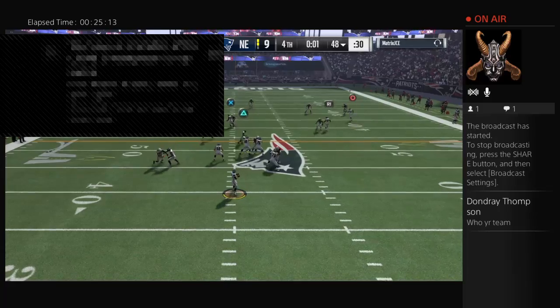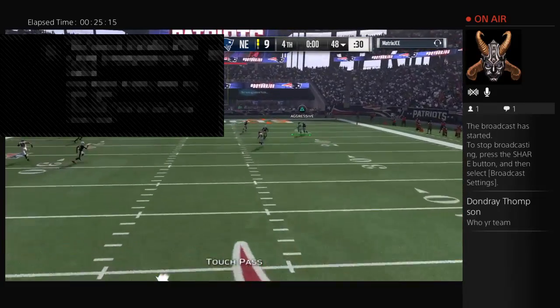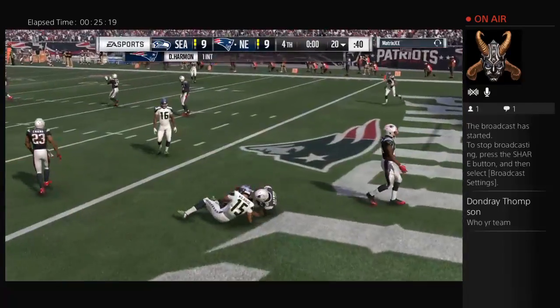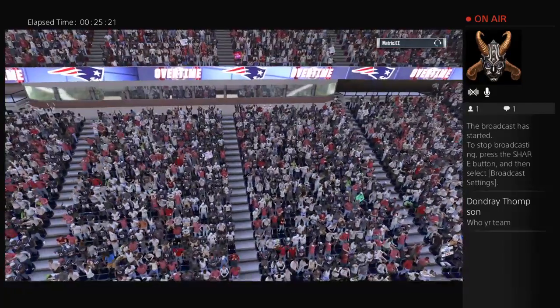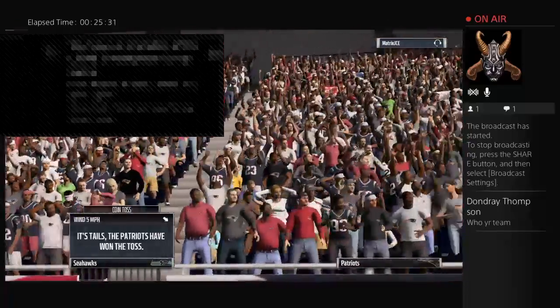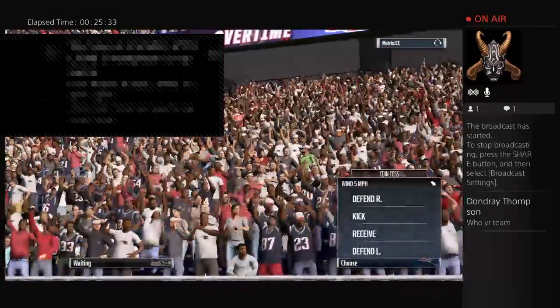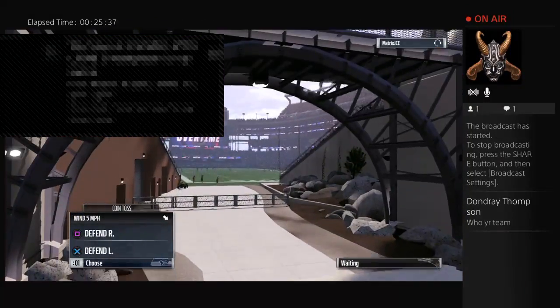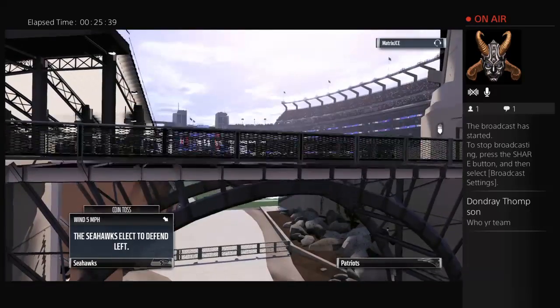Now Wilson. Finding time. He's going to look deep down the field. And this is going to be... His guys will get the football back. Oh, man.